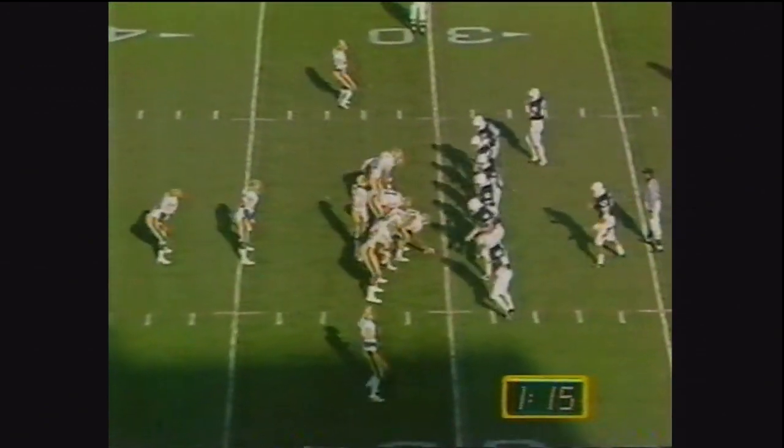$1:15 to play in the half. Pitt. Stan, excuse me, I think they're going to try to go deep and put one up on the board and then go for the field goal. Let's see what they do. Well, they got the wind at their back. 3rd down and 5.